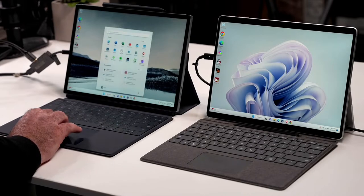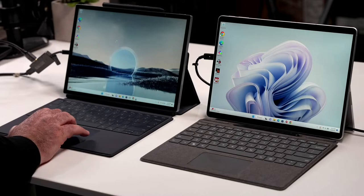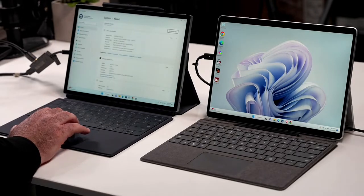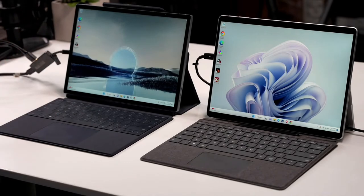Let me go to the system if I can get this working properly. I'm hitting the wrong thing. So according to this, this is the 1230U. Now, as far as the 1230U, just so you know, the 1230U is a 10-core processor, Intel 12th gen. It has 8 efficiency cores and 2 performance cores.